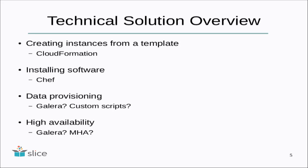And then we had some questions about how to do automatic data provisioning and how to do high availability. One option is Galera. That could seem nice. Another option for data provisioning is simply to write our own scripts. At first thought, it was not easy to decide which option is better. Same for the high availability. If we use Galera, okay, it's built in. If not, because we have master slave, MHA looked like a good solution, or orchestrator.